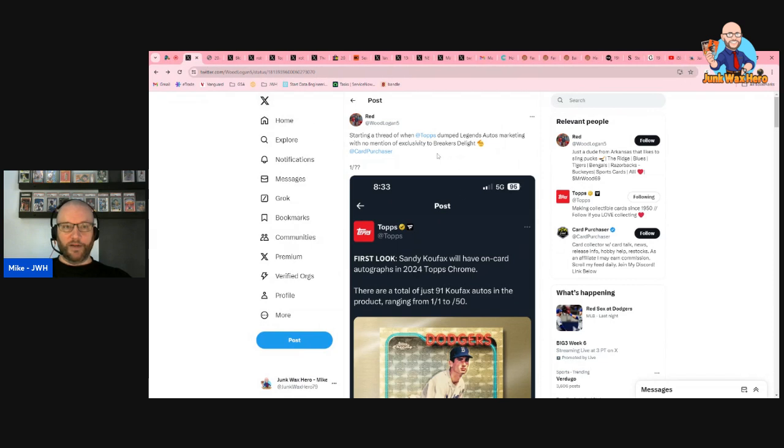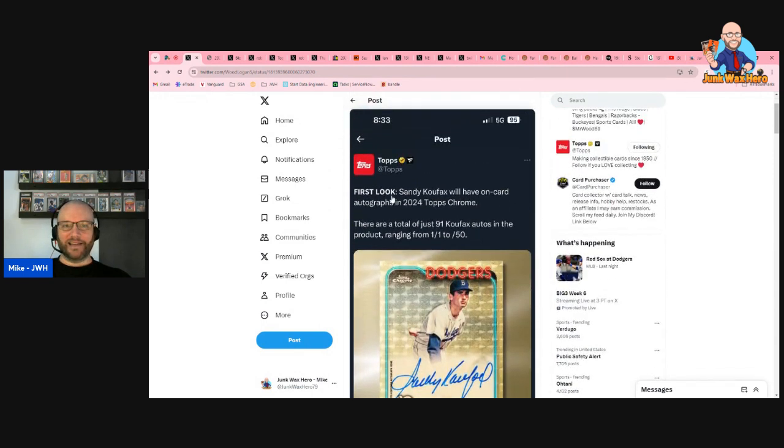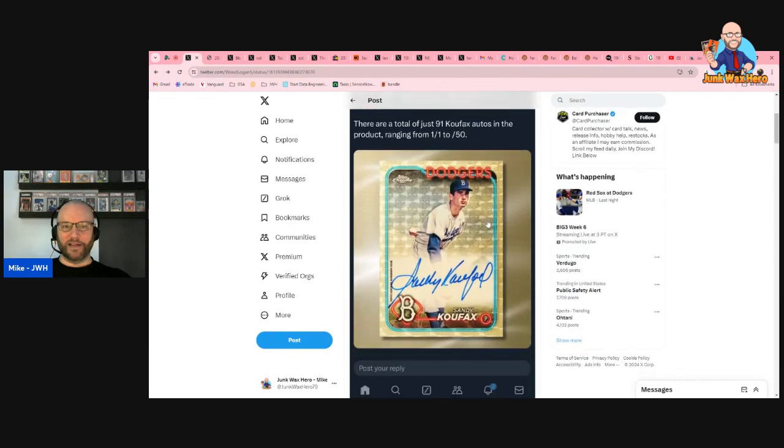All right, so this Redwood Logan 5 decided to start a thread where they're marketing with no mention of exclusivity to Breakers Delight. Here's Sandy Koufax. Sandy Koufax will have on-card autographs.